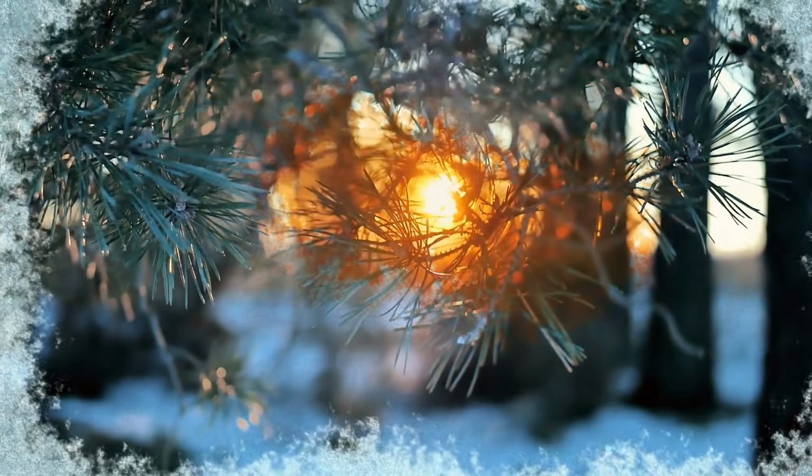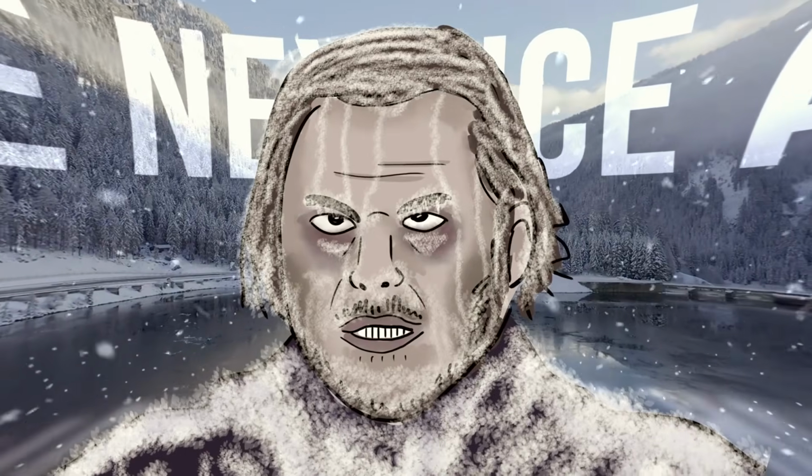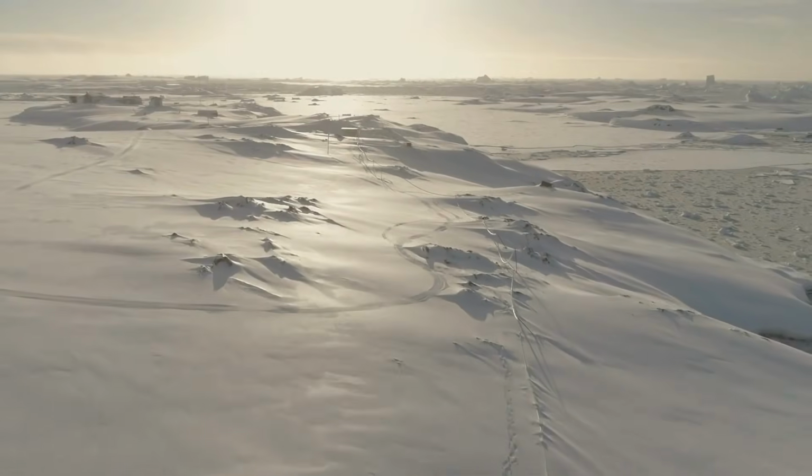Put on your woolen hats, find the warmest mittens, and go buy the thickest blankets. The next ice age might be just around the corner. And the trigger is much more shocking than anyone might have expected. What's even worse? We have no control over our bitterly cold future.